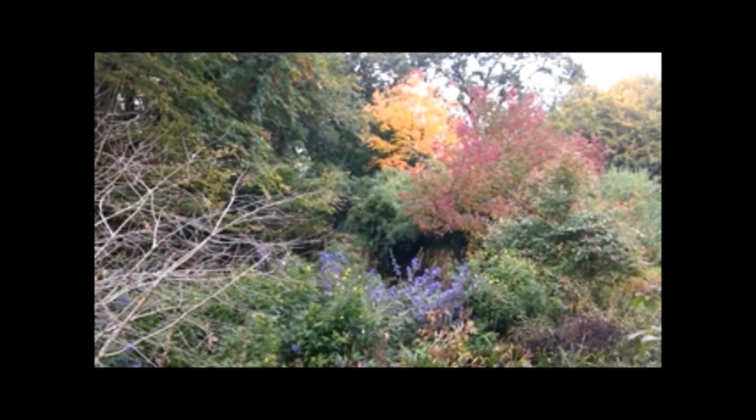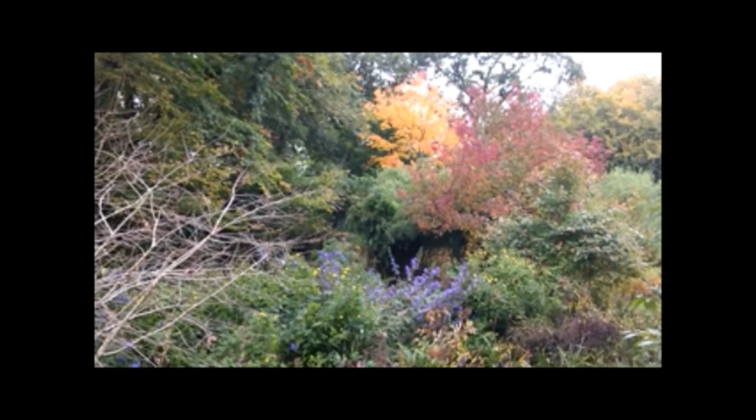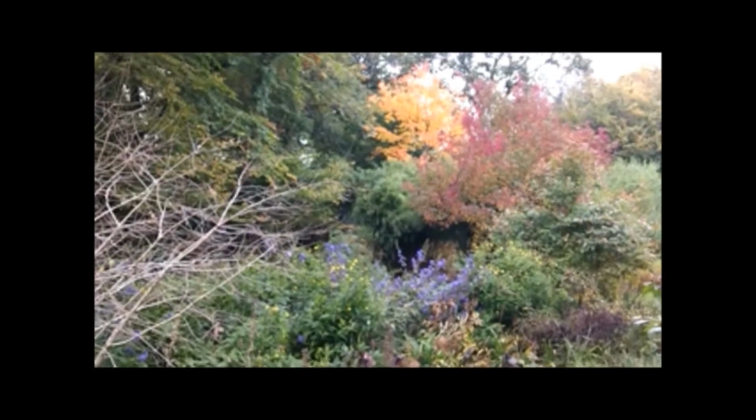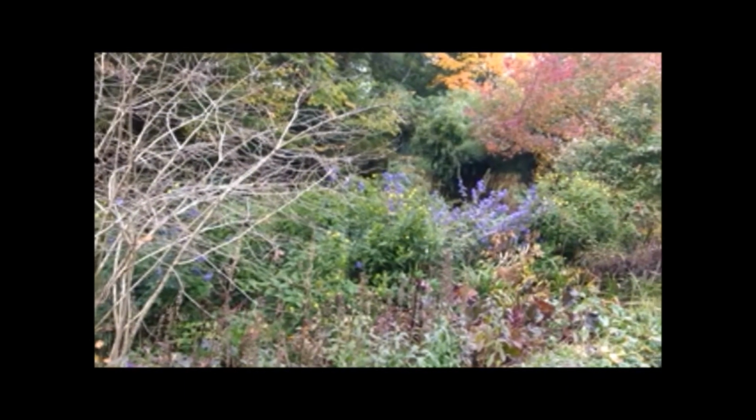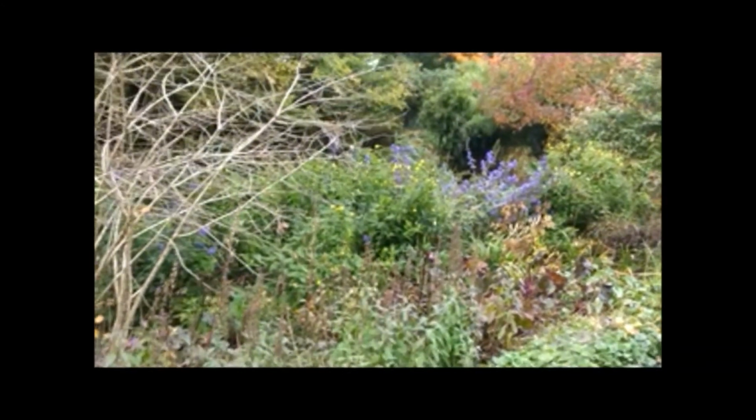We're down the slope from the deciduous azaleas. You can see the golden October in the distance, and then we've got late aconitum mixed with the Helenium Lemon Queen, which look really nice together.